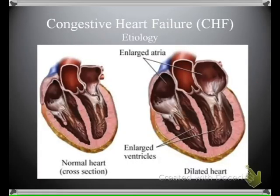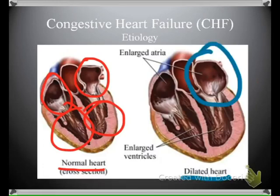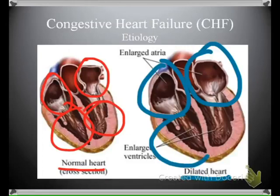In this image, we see the actual effects of congestive heart failure and other things on the heart. In the normal heart here, we see that the atria here and here are quite normal in size, as are the ventricles. However, if we look at the dilated or enlarged heart, we see that the atria have pretty much doubled in size, becoming ballooned out, and as a result, the ventricles have enlarged as well.